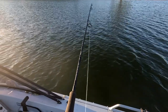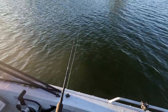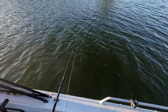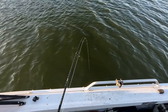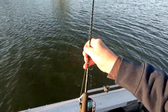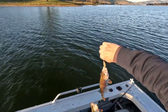Right, one more. They're leaping on them, I'll give them that. Oh, this one's got a bit of grunt. It's got a bit of grunt. Let's see what you look like. In under the boat, you're meant to be out here a bit. Oh, it's a double. Tis a double.